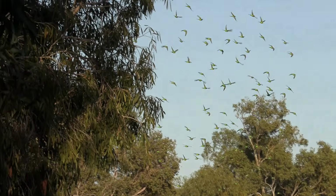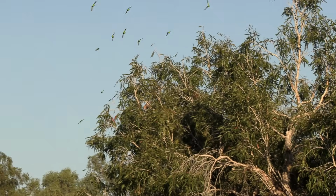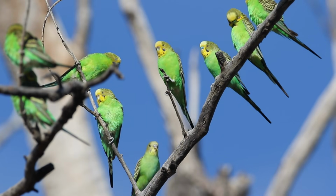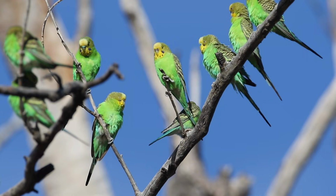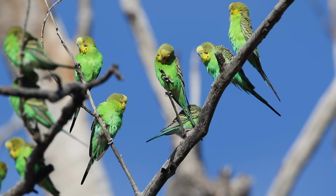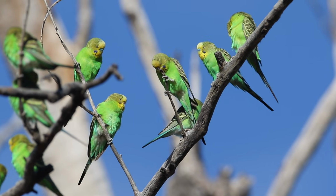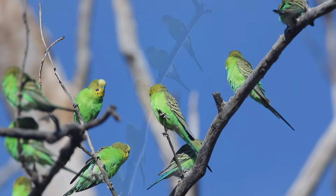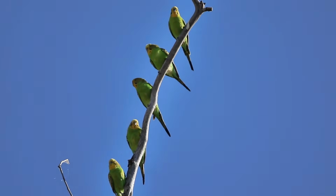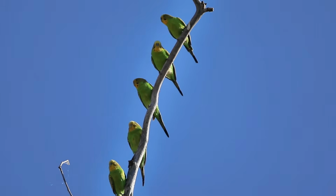Now, for those of you with caged budgies, I can't emphasise enough, the natural colour of a budgie is a green body with a yellow head, and on the lower part of the cheek there is a purple cheek patch. And when these birds fly in flock formation, it is the green and gold that really catches the light.